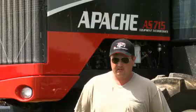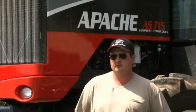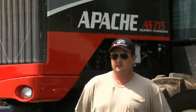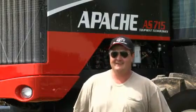The Apache just has made so much more difference in how much more I can get done in a day's time, considering the other ones that we've had in the past. I mean, we've got a lot of small fields, a lot of rough ground. But I can still spray 400 or 500 acres a day on that. Average field size of 10 to 40 acres, you know how that goes. That takes a lot of time going from field to field, especially when you have to fold up every time to get from one to the other.